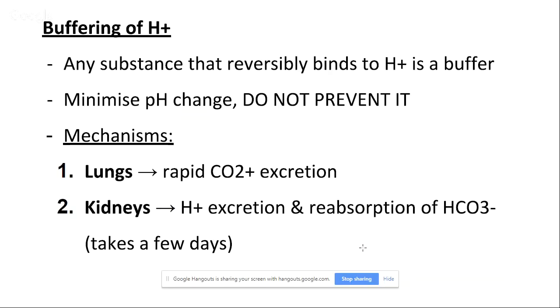Buffering of hydrogen ions: any substance that binds to it is a buffer. They minimize the pH change. They don't actually prevent it. So if you've got a lot of stuff going wrong, this isn't going to help that much. Your lungs, if you've got metabolic acidosis or any acidotic state, you're going to try and breathe quite rapidly to get rid of the CO2. Your kidneys, the bicarbonate mechanisms there actually take a bit longer to kick in and have an effect, but basically you excrete your hydrogen ions and reabsorb more bicarbonate.